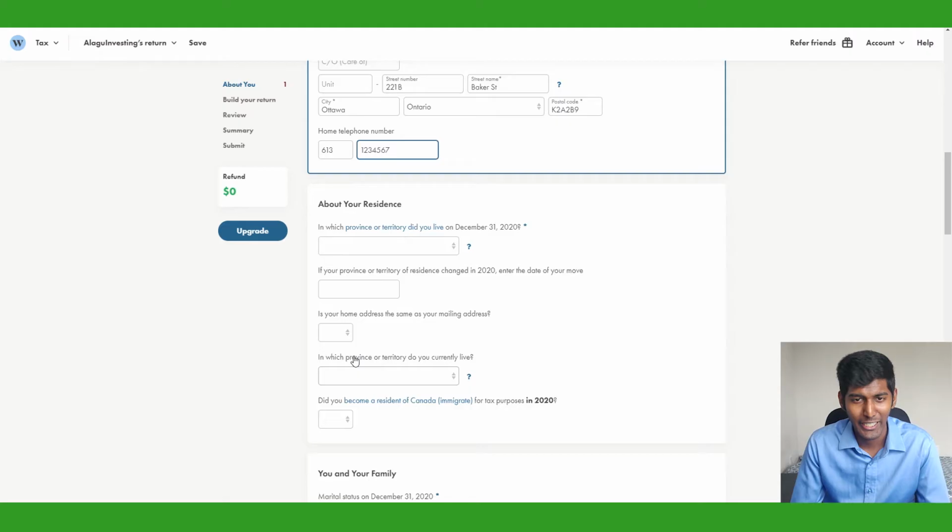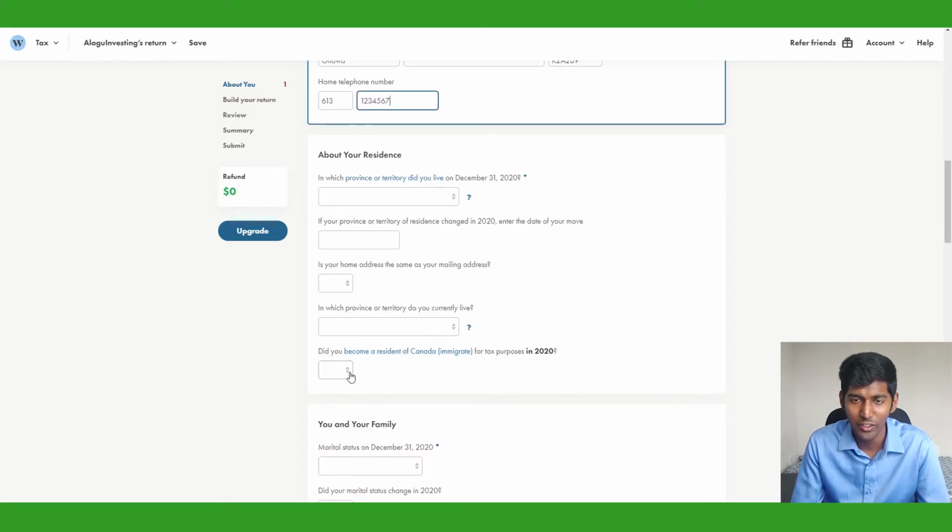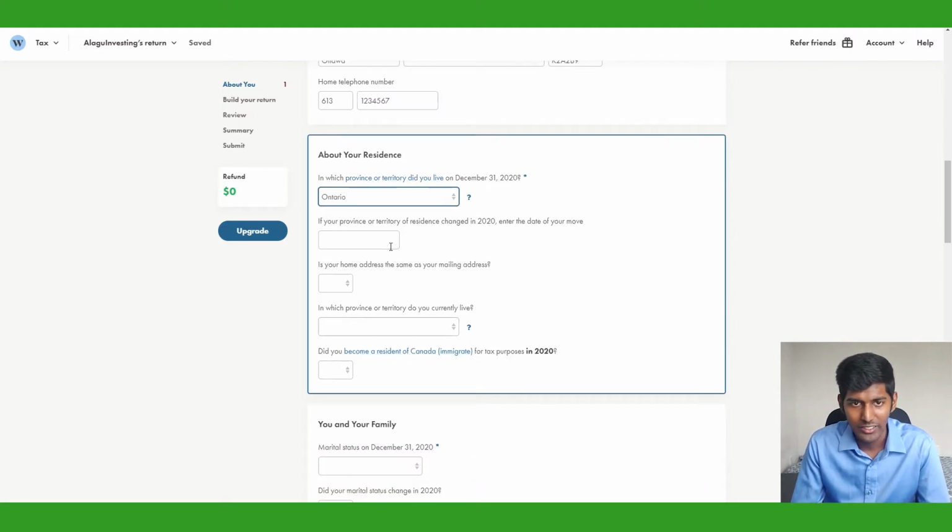Alright, next one. In which province or territory did you live on December 31st, 2020? Ontario. If your province or territory changed in 2020, enter the date. I didn't move provinces, so I'm going to leave it blank. Home address, same as mailing address? Yes. Which province or territory do I currently live in?